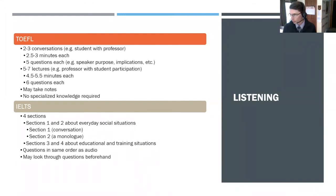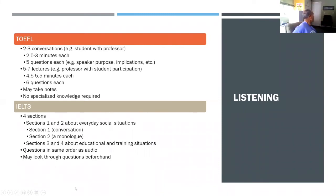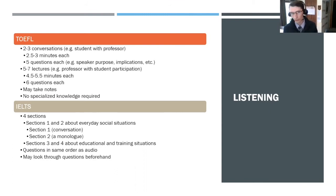So for the TOEFL, there's 2 to 3 conversations, for example, between a student and a professor. Each one is only 2.5 to 3 minutes long, so not so long. There's only 5 questions each, and what would they ask you about? The type of question is basically, what's the speaker's purpose? What are the implications of what they said? Or what is the specific detail from this conversation?